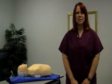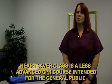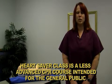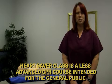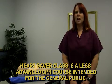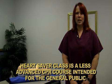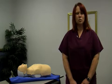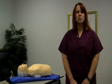And it's a little more advanced than a HeartSaver class. HeartSaver is primarily used for the general public. It's a class we encourage the general public to take: teachers, coaches, people who work in the mall, anywhere where there's a potential for a cardiac emergency, and that's pretty much everywhere. So we would encourage the entire community to take HeartSaver class. The cost of it is usually about $5, and there is no written test.